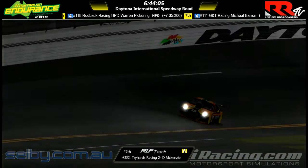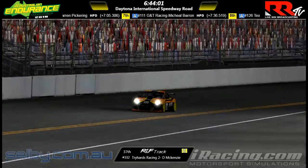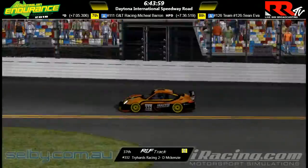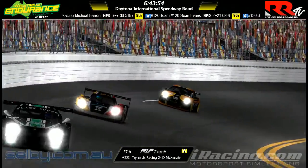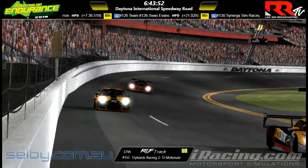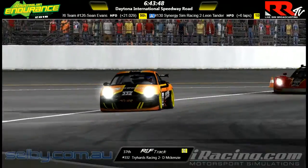So under yellow, guys. I'm not sure what that's about. I think it was to do with Tyson Williams in the car. I think he hit the wall or something and couldn't get back and had to escape. I think that's what it was. He was high on the banking in turn 4. I think it was Tyson Williams, 115 off the top of my head, but it might not have been.